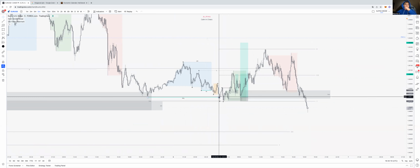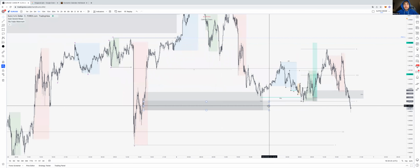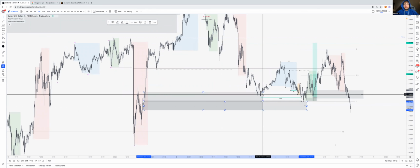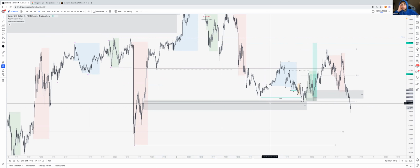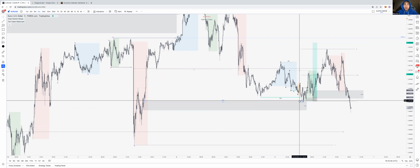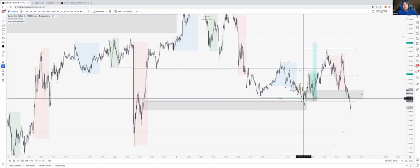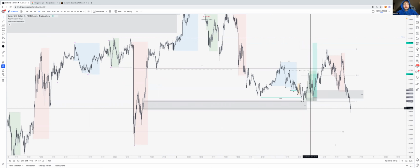Then I waited for price to take out previous daily lows, and as you can see, we had this 5 minute order block over here. Take away the 15 minute because we don't need that. And just above the 5 minute, we had this 1 minute unmitigated area or 1 minute fair value gap. And as we can see, price reacted perfectly from that during Frankfurt Open, gave a bullish break of structure.